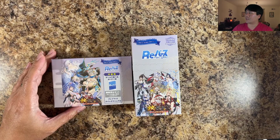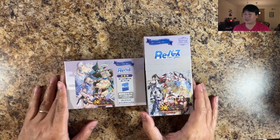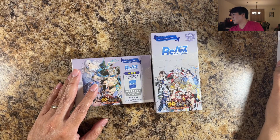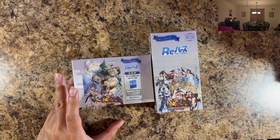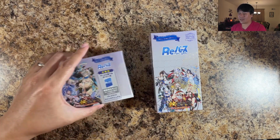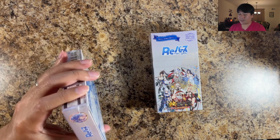So I have a bunch of booster boxes over here as kind of a backup, but I'm going to stick hopefully to just this one and attempt to find my scissors, which was here just a second ago. Okay, there it is. There we are. Sorry, I wasn't ready for all of this, which I should have been. Okay, so opening this up.